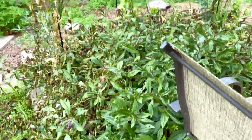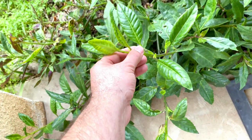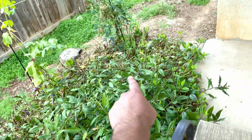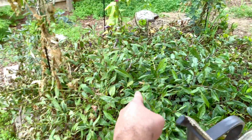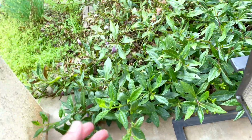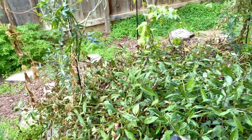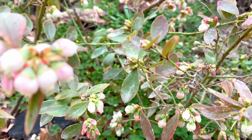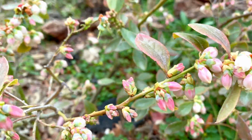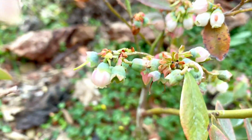Look how far the longevity is growing. This is longevity spinach. I planted it over there, so it grew all the way this way, a vine. So if you want an edible ground cover, Okinawa longevity spinach. You can see some more blueberries right now. Let's see if I can find any forming. Here's some right there forming blueberries.